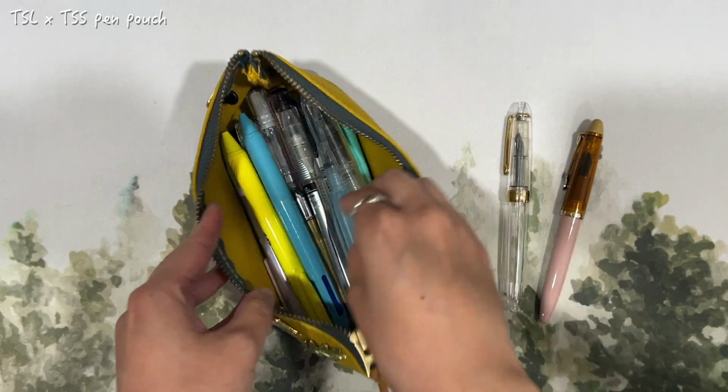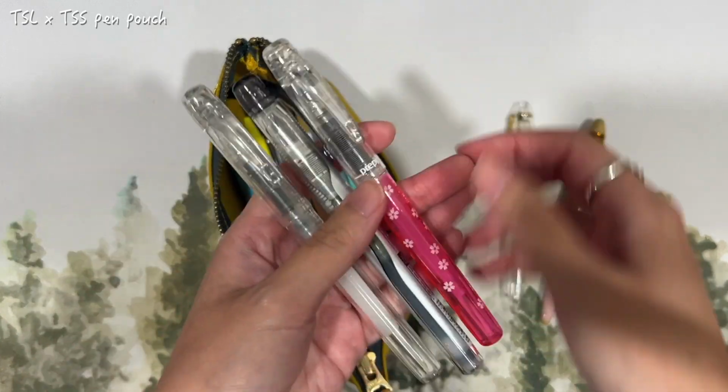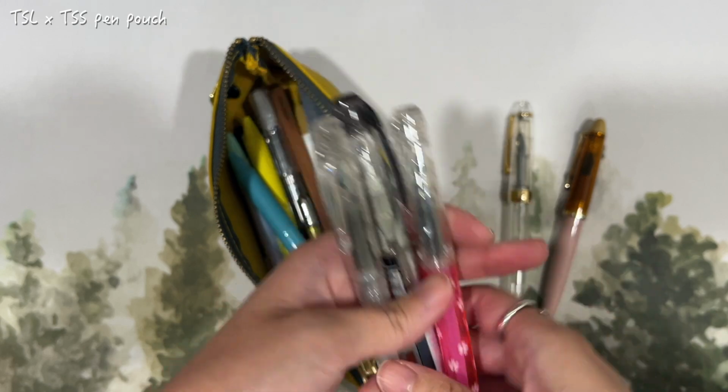I also have another fountain pen. A lot of these are beginner-friendly fountain pens as well, so I have 3 Preppies from Platinum right there.